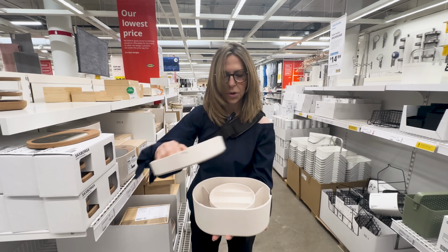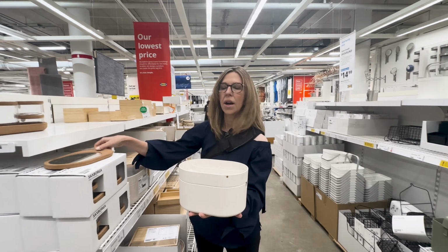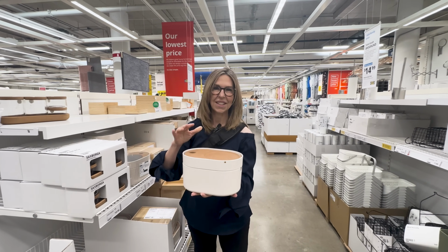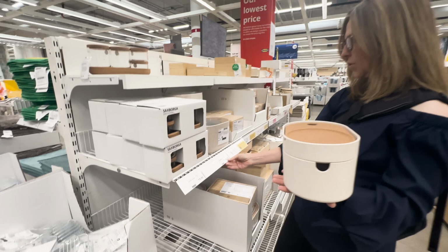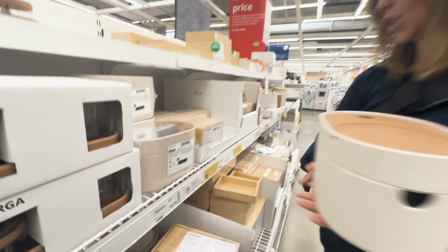So the thing about organization is having a place for everything. It's not a problem to have a lot of things. You just have to think about, where am I going to put all those things? You can shop till the cows come home as long as you know you have a place to organize. Box of 3, $26.99. So I'd say we're pretty good on that pricing.